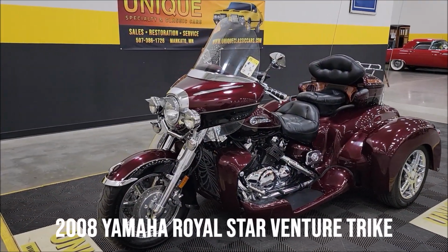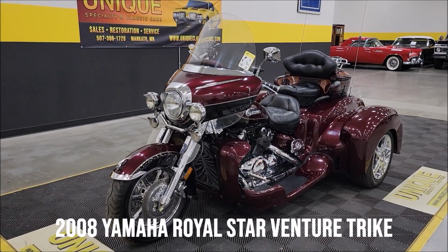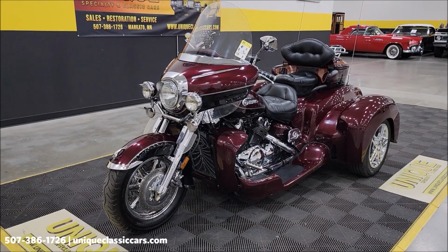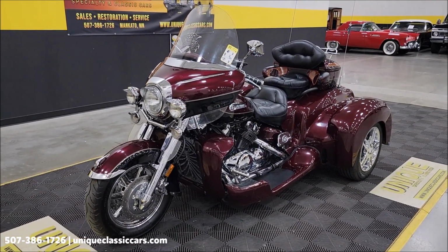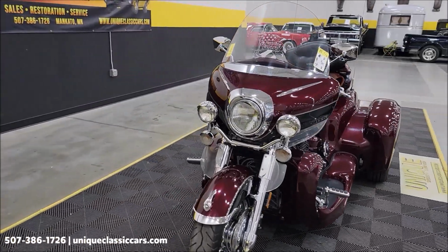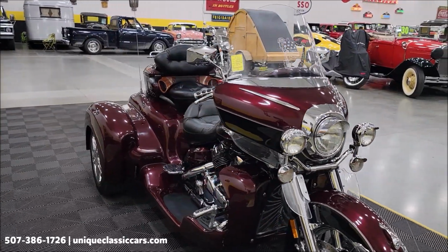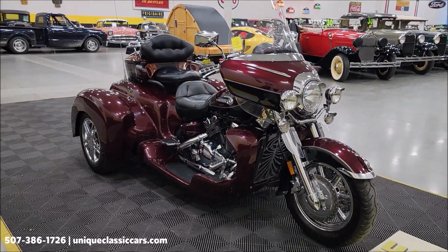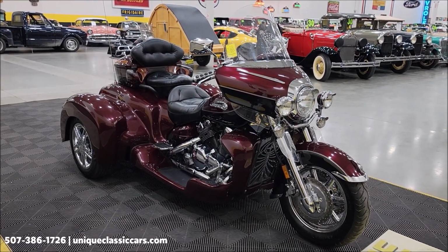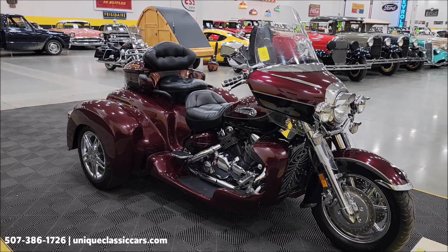Every once in a while, we'll get a motorcycle in here at Unique Classic Cars. This particular one is actually a Trike, a 2008 Yamaha Royal Star Venture. This is a Hannigan Trike conversion with front rake. Has a 1300cc V4, 4-cylinder, 4-stroke engine. Clean Carfax, no accidents indicated. Previous owner of this Trike actually had it for the last 12 years.